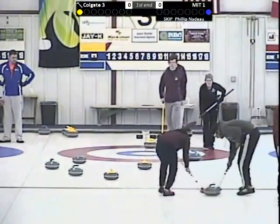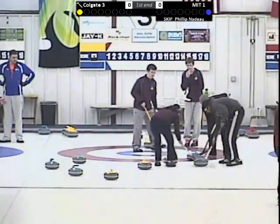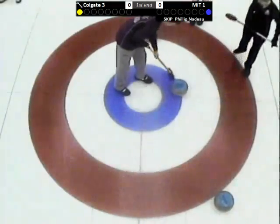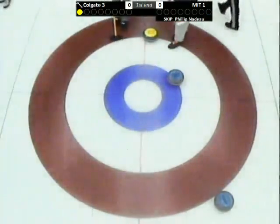This one's going to be close, Raj. Weight looks really good. It's a fine-looking shot here. Oh, nice shot. Nice shot. Tapped it right to back 4. Shot rock. Very nice shot.